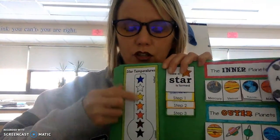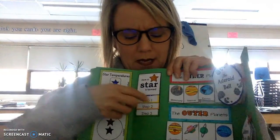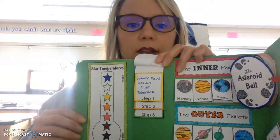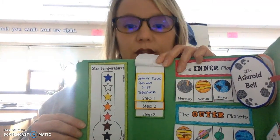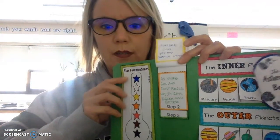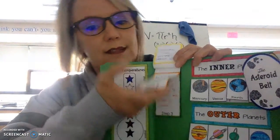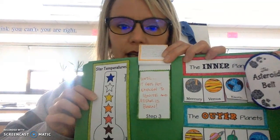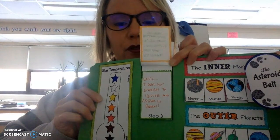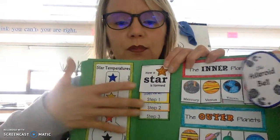The next part here says how a star is formed. Try to make it nice and simple. Step one, I have right here, gravity pulls the gas and the dust together. That's the very first thing that happens in what are called nebula. Step two, as more gas and dust build up, it gets bigger and then it gets hotter too. And then lastly, what happens is it gets hot enough to ignite into a star, and a star is born. Okay, so those are the three steps of how a star is formed.